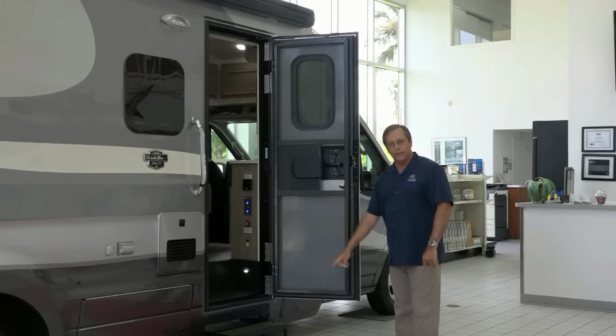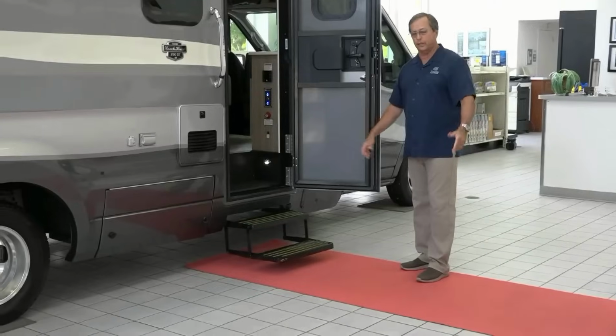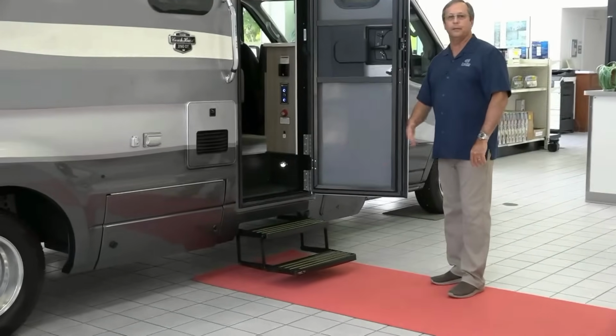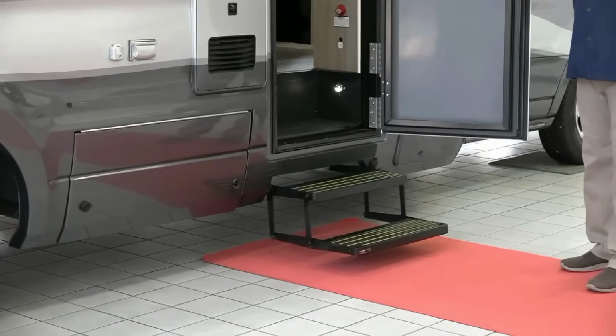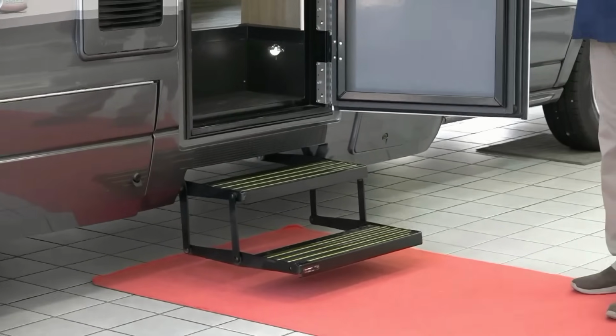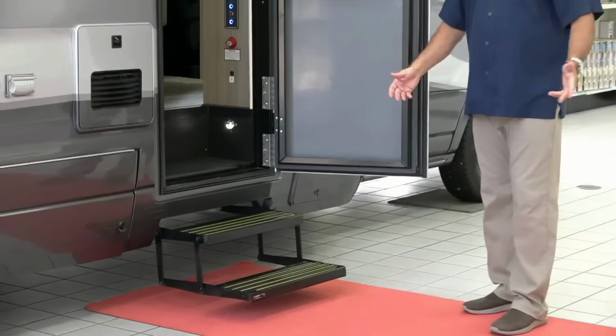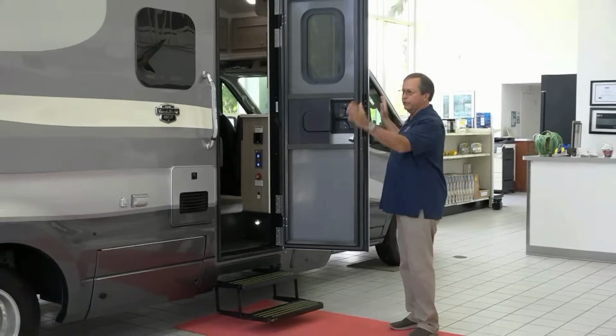A dual entrance step is going to be pretty much standard on everything that we do. They're power steps. They'll retract automatically. You turn the ignition key on, it'll retract if you forget about it. You can turn it on and off so it's not going in and out all the time when you're camping. So again, nice feature, nice door, beautiful exterior.